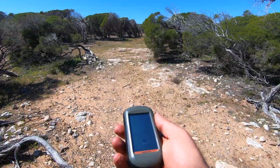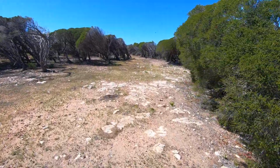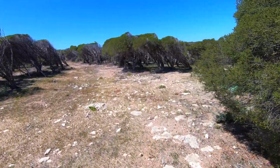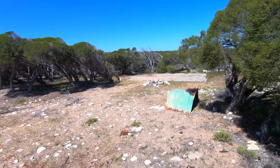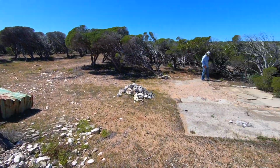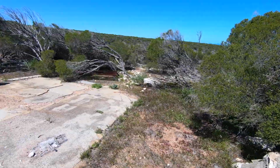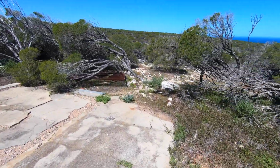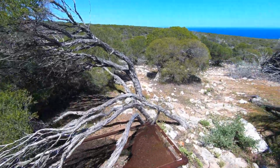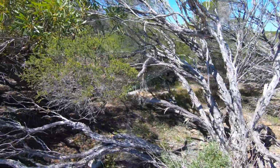So Lemira's hut should be up here, not far away. Actually, it should be right in here. Here it is. See it? Here it is here. So this was the hut of one of the caretakers slash abalone fishermen. Just a bit of tin in there.